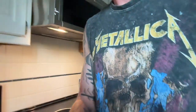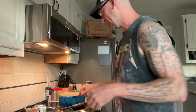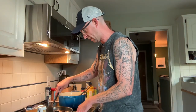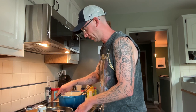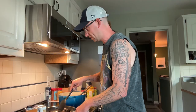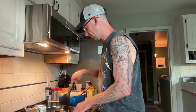And the whole thing that we're doing now is just letting all the flavors meld together. And I'm cooking down these mushrooms, which they'll shrink up quite a bit. Just put a little salt and some oil in the pan. The thing that's really cool about mushrooms is they're so versatile, and they're fungi, or fungal.